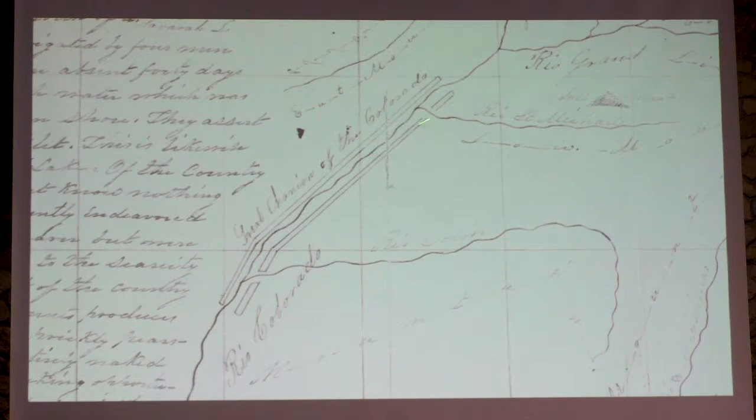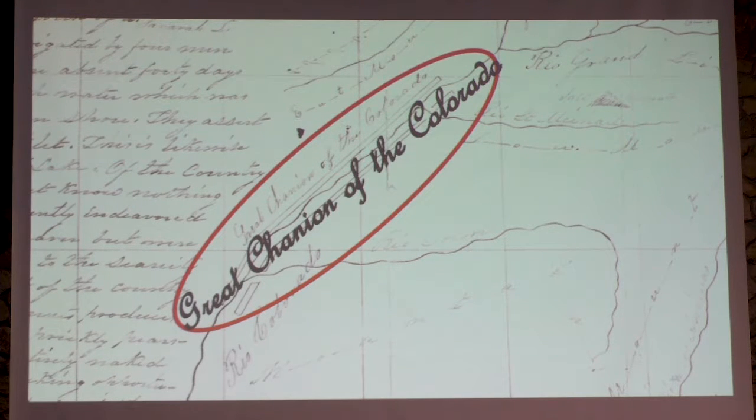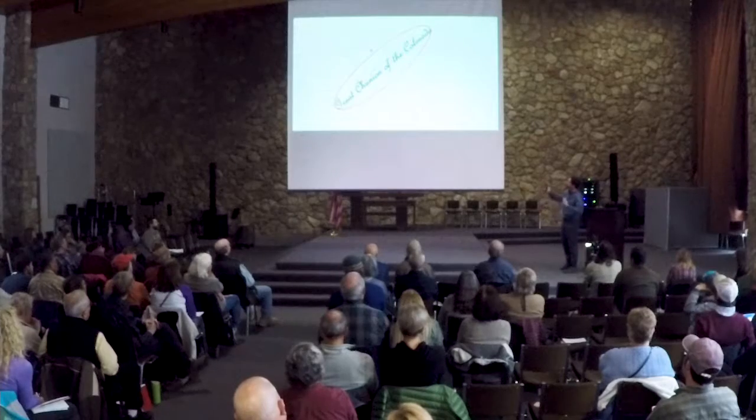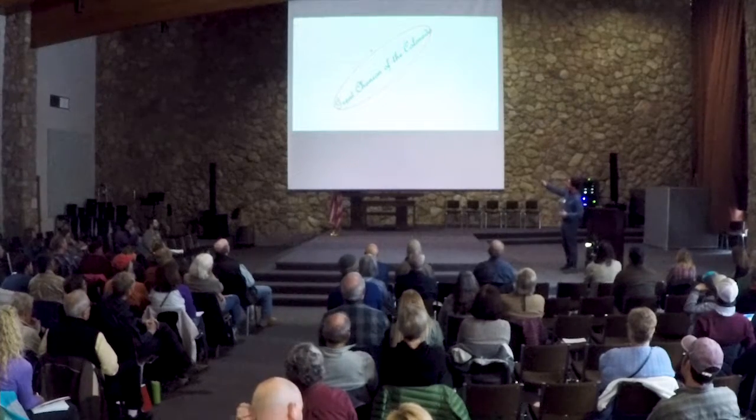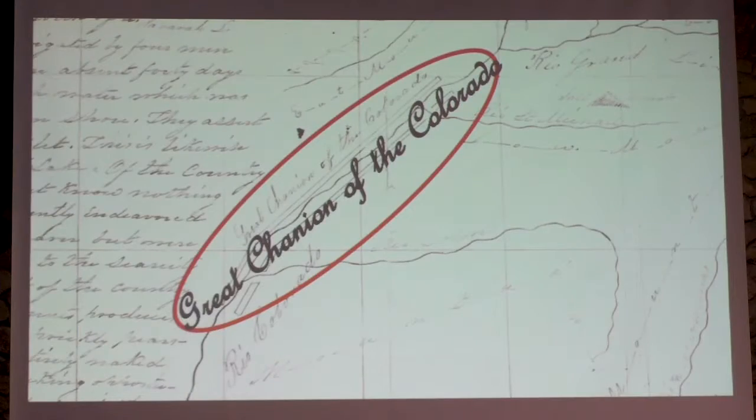Right there you see these two very unpassable barriers. You know, it's like Gandalf should be there with his staff, thou shalt not pass. And right here you see that text. Let me highlight it for you. Great Canyon of the Colorado. So perhaps the significance of this Ferris map is that it may be the first explicit reference to the Grand Canyon ever. Speculative, still needs to be determined, but from my preliminary research, it suggests that it is indeed the first explicit reference to the Grand Canyon.